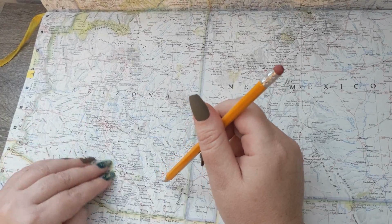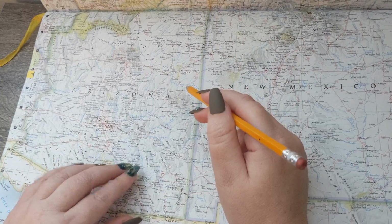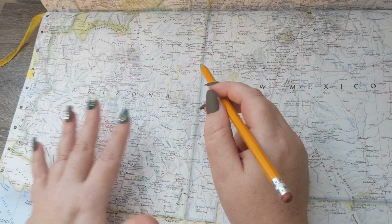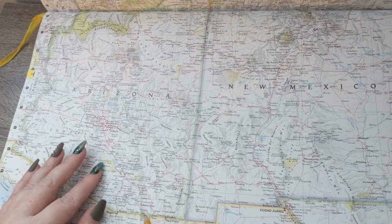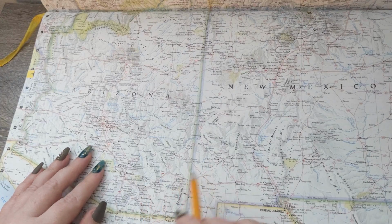Further down, we come into an area that's very iconic in American history, a place where many ghost towns now reside, the most famous being Tombstone, where we have the famous shootout at the OK Corral. That's where that happened.